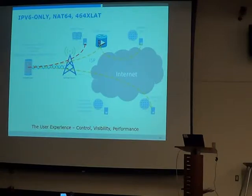So if you don't support IPv6 on the mobile front, then you have 60 to 70 million users that are not getting optimal performance. The other thing is, not everything works through NAT64. Most stuff does, 80 to 90%, but T-Mobile will tell you some stuff doesn't work.